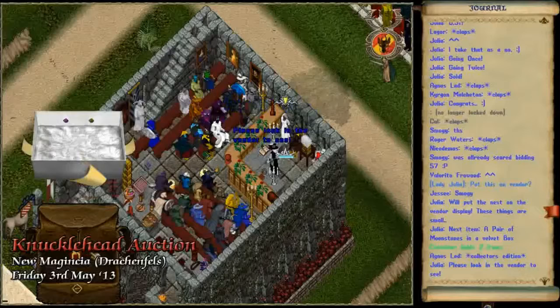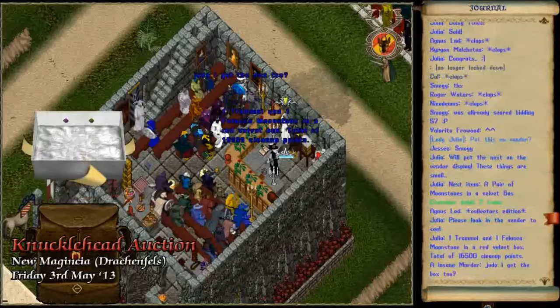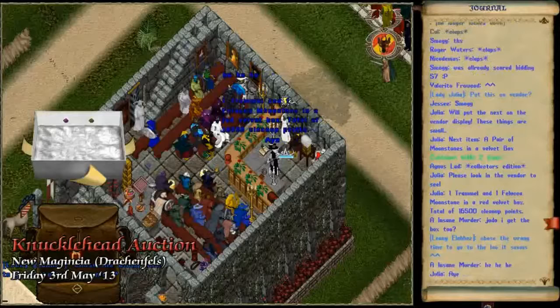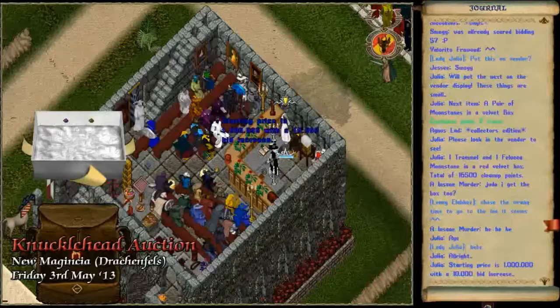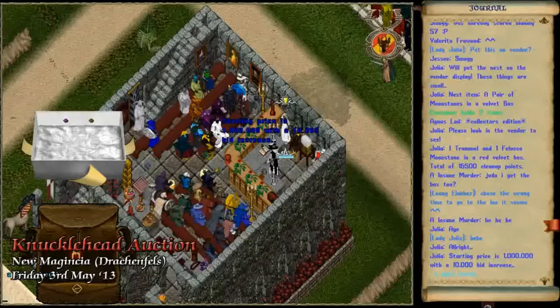As Agnes Ladd has just pointed out, it's the collector's edition. It's in the velvet box. So let's see if anybody starts the bid.